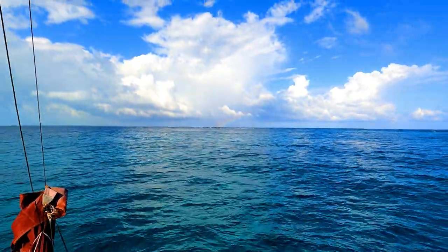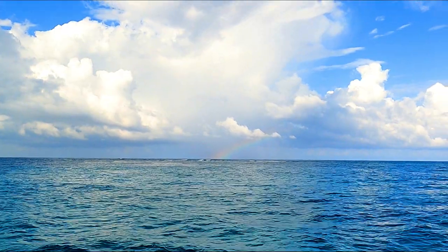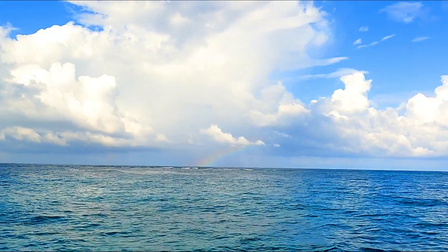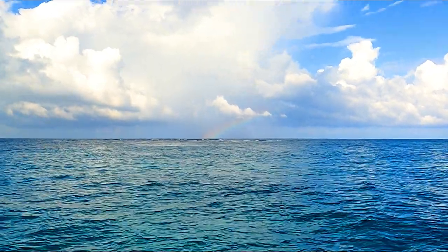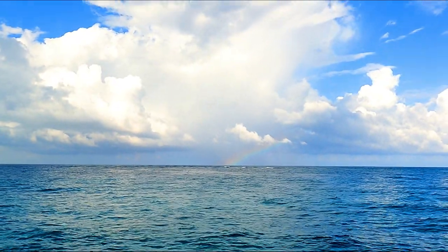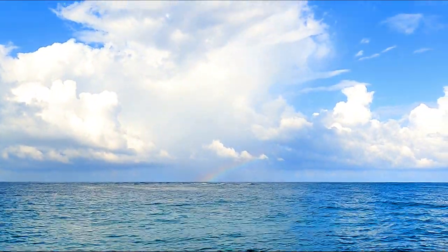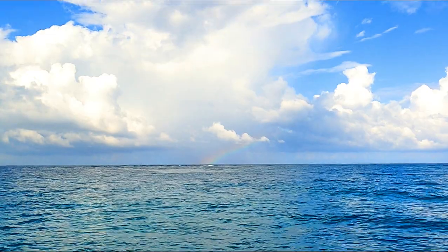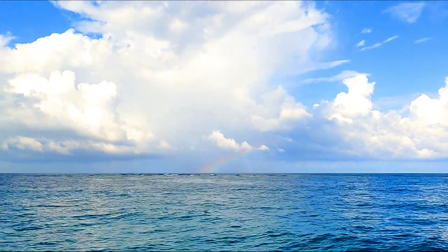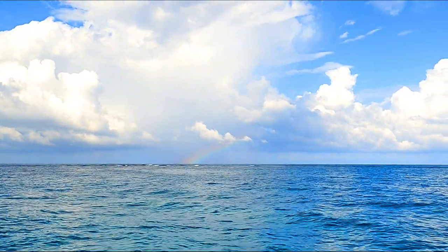See that right over there in the distance? There's a little rainbow sitting on the horizon. It's a beautiful little piece of an arch coming out of the clouds down into the ocean. But if you're a watcher of the channel, then you're aware rainbows often are good luck for us. You see a nice, big, beautiful rainbow, and it's gonna be a good day with some fish getting caught.